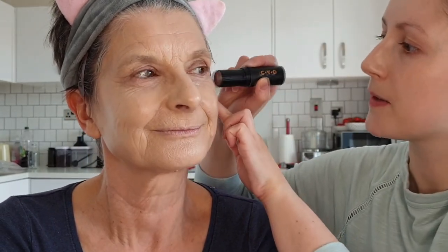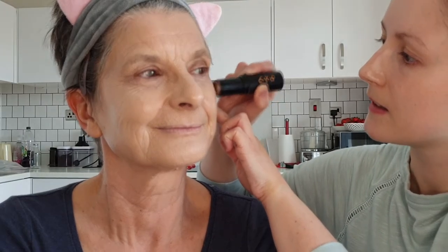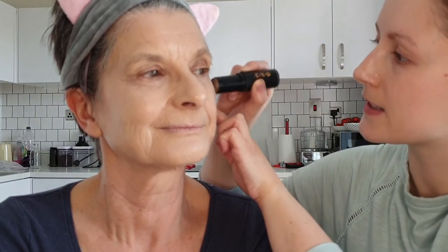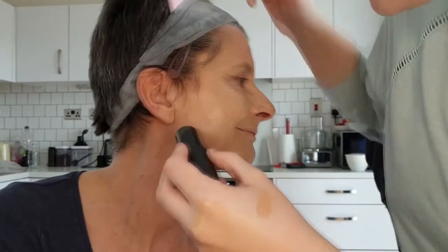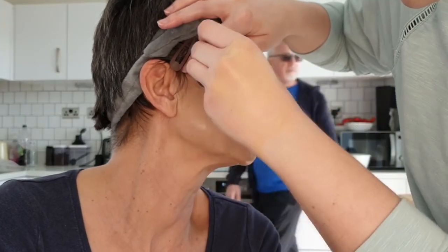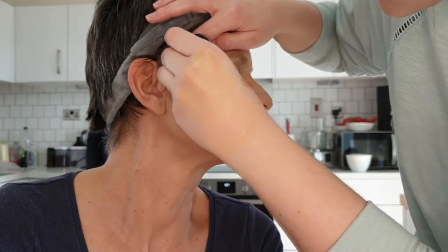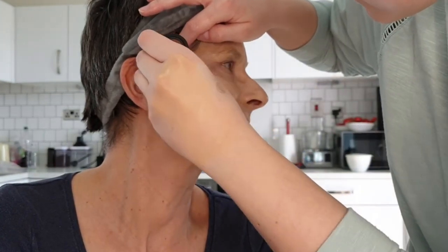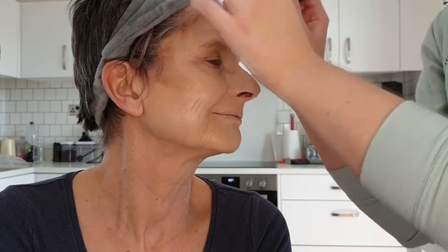I'm now going to go in with a little bit of bronzing and contouring. Nice bit of bronzing and contouring, lovely. So just bear with me, I'm going to pop this onto the face. And this is more of an emollient consistency type of bronzer and contouring stick. Because you wanted more of that glowy look, I'm going to use something of this texture. Around the forehead. Face towards the camera a bit.